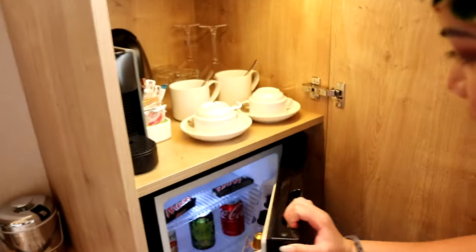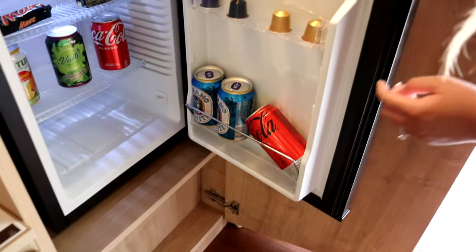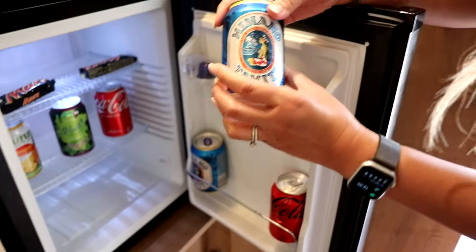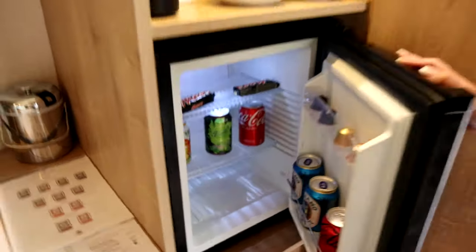Let's see what we have. Got our coffee and teas, nice. Drinks. Is that beer? Look. Banana drink. Oh, is that chocolate? Mars bars? Nice. Coffee, cake cups. Wait, beautiful. What is this? Coke. Coke, and what is this? I'm assuming that's a beer. Oh, yeah, it is beer. Okay, cool. Tahitian beer, coffee, and then citron, pineapple juice. Restocked every single day. Beautiful.